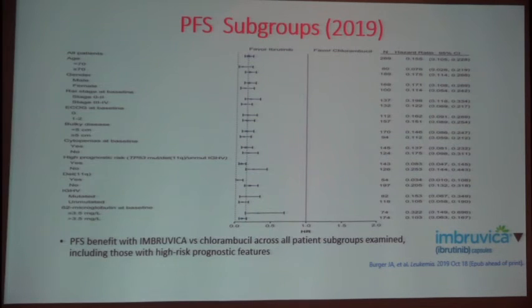Let us look at 2019. This is published in Leukemia in October 2019, so especially this month. And up to 5 years now, the response is still the same. We have all subgroups with better response with IMBRUVICA versus chlorambucil, and not only the unmutated heavy chain gene, and not only the 11q, but there were some cases that were reported to be TP53 positive. That was not looked up front, but now we know TP53 gene positive mutation, and still they fared better.